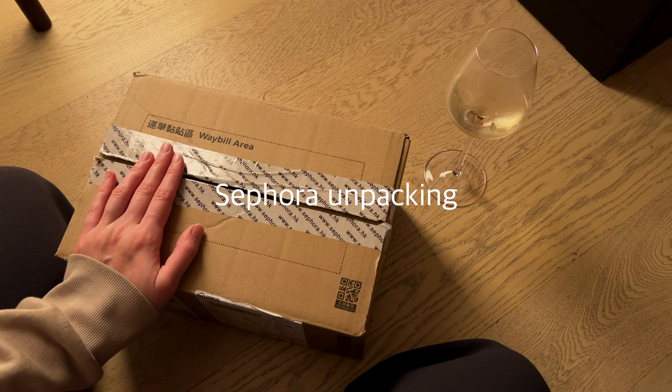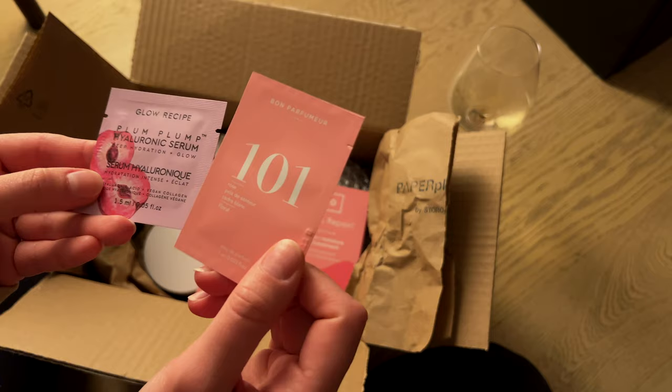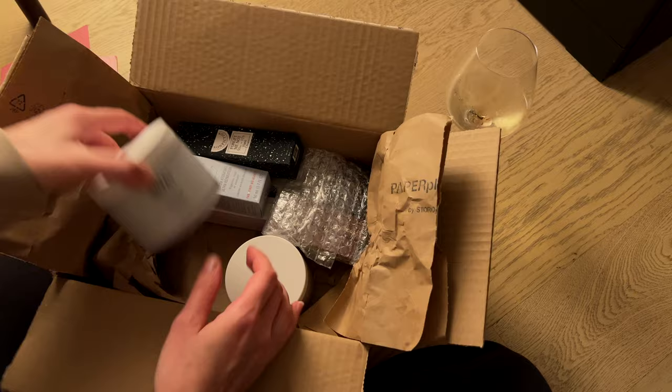Received the package from Sephora today, and I wanted to show you guys what I got in the mail. So these are two samples. Samples of the shampoo and conditioner. I think first of all, I would like to start with this brand. I actually don't know how to pronounce it.